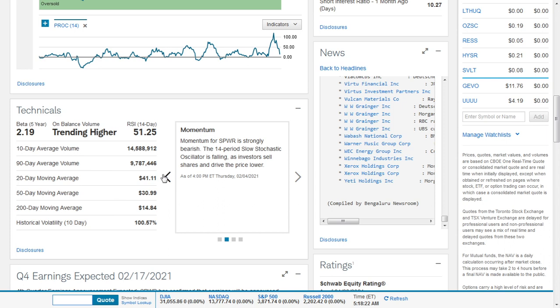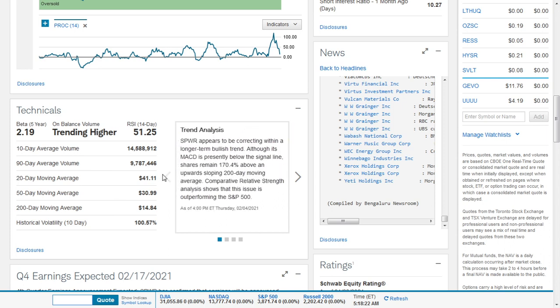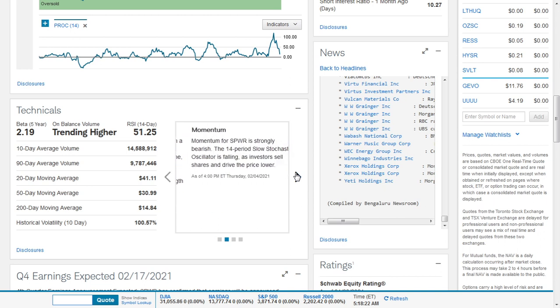Okay, let's say it says SunPower appears to be correcting within a longer-term bullish trend, although its market is presently below the signal line. Shares remain 170.4% above an upward sloping 200-day moving average. It is outperforming the S&P 500. Momentum for SunPower is strongly bearish. Okay, you can see this price rate of change. It's not looking up at all. It is just not positive at all.